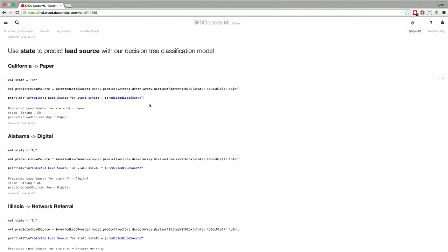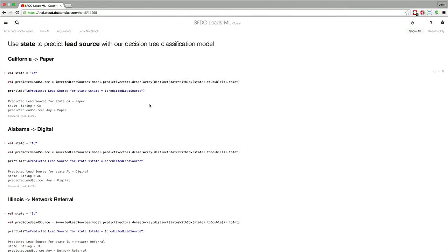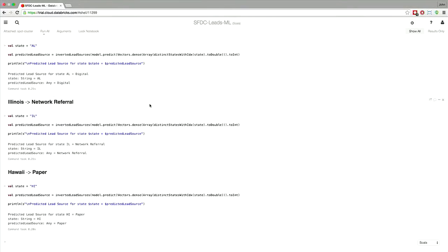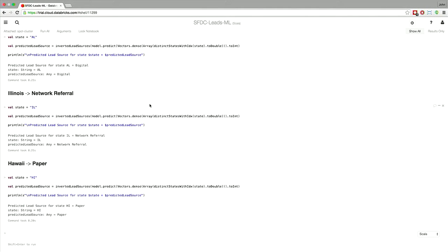different things. And eventually, I can start predicting and finding correlations, like California as a lead source usually ends up being a lead that came on paper, or Alabama came as digital, Illinois came as referral, Hawaii came as paper, and so on and so forth. And those feed recommendation platforms, those feed personalization platforms. Those are the kind of things that people want to do to understand more of what you can do with the data.